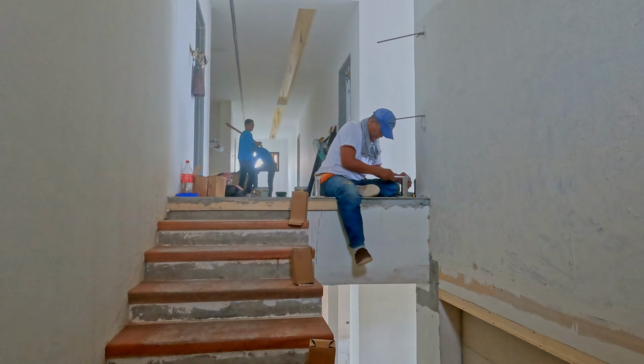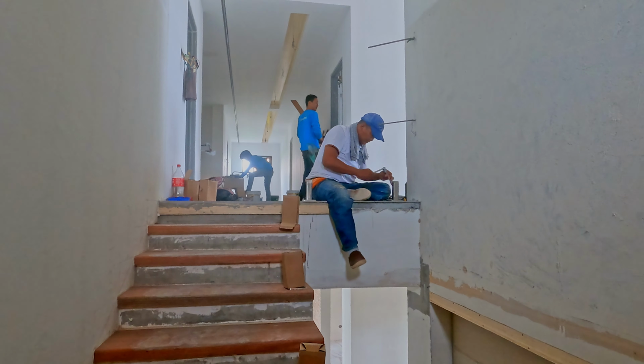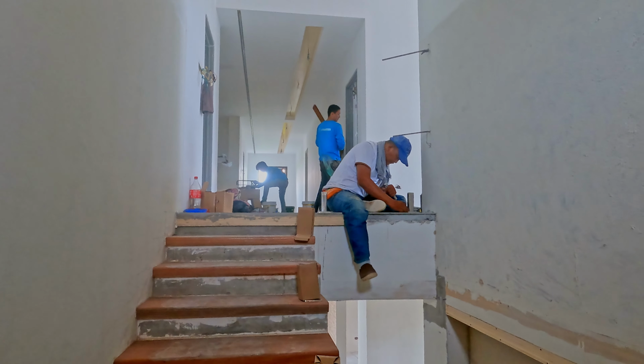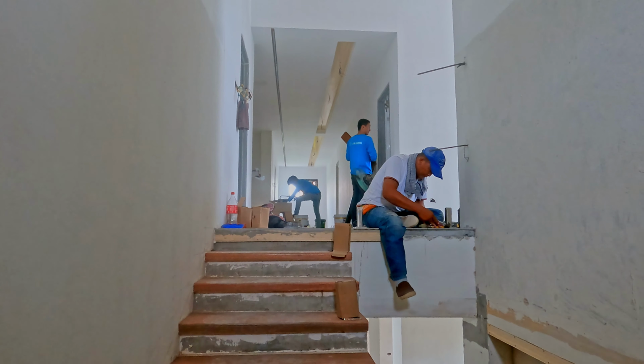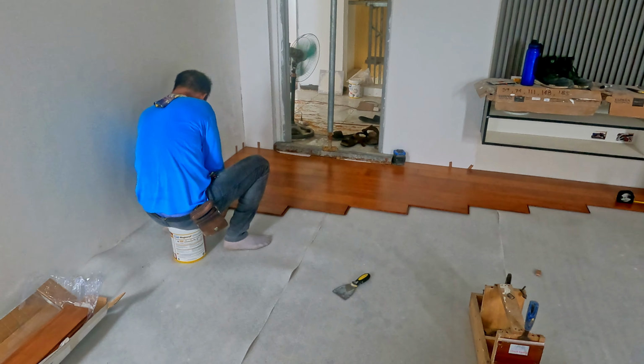Heading up the stairs, all sorts of activity up here. More brackets going in for glass retaining walls above the stairs, and beyond that, it looks like maybe they are making a start on putting in bedroom flooring. We'll go and check it out. Well, they did make a start on flooring.